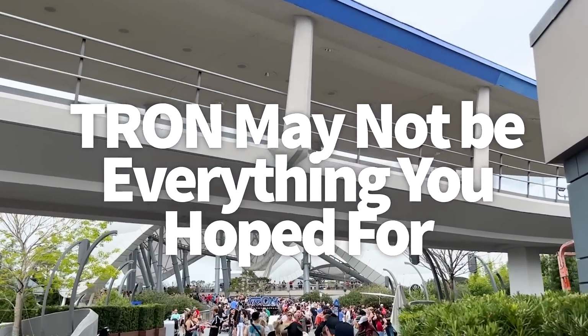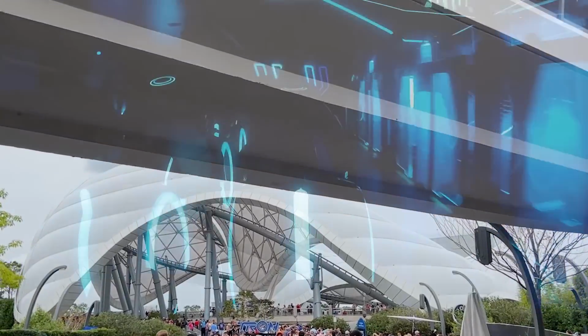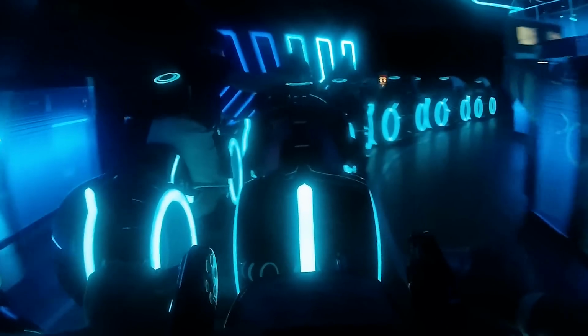So TRON's not open just yet, but Disney has been running previews for certain groups, and we got to experience the ride over the weekend with some cast member friends. Now, we got the cold hard facts about those tricky lockers and uncomfortable seats, but don't worry, we still found this ride to be epically fun, though there are a few things you'll need to know about.